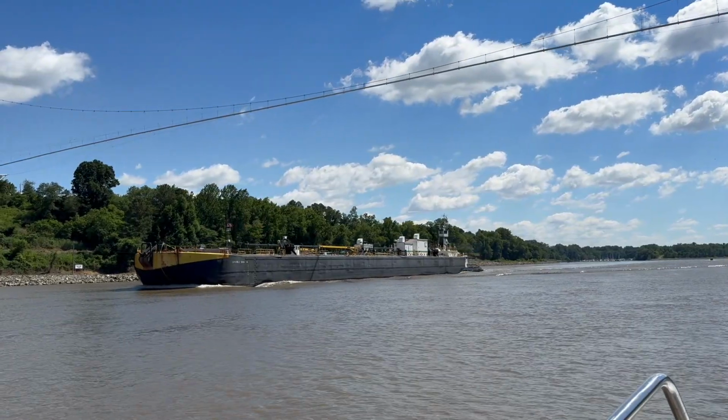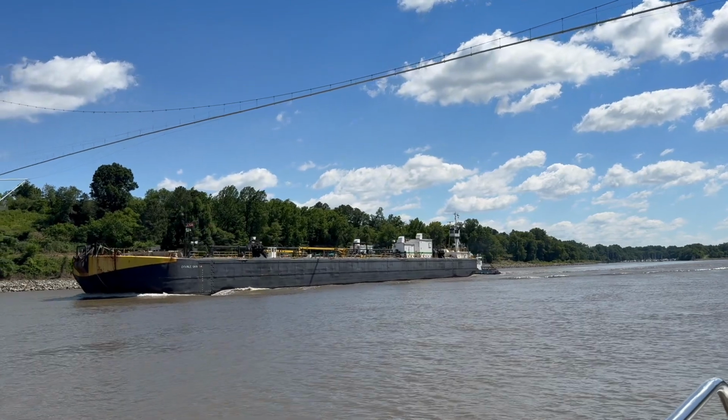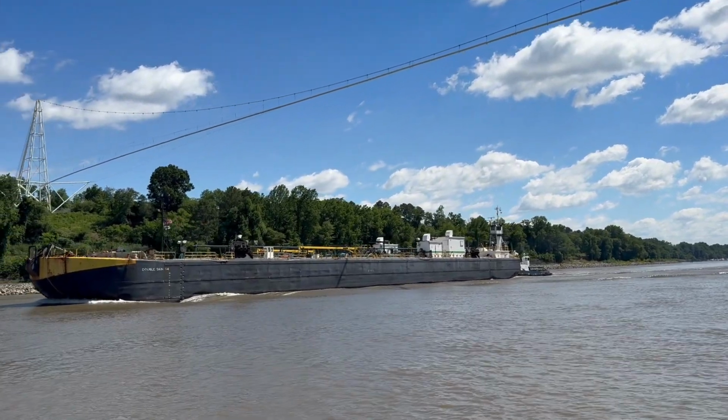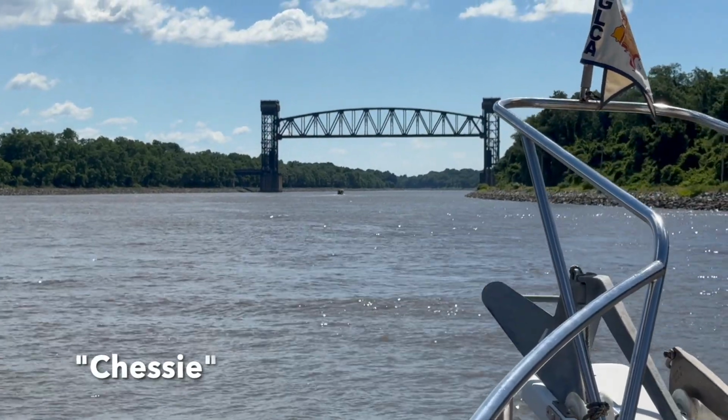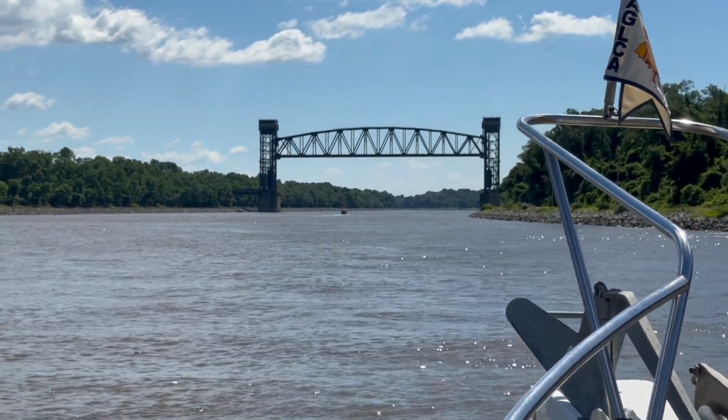Before we completely leave the Chesapeake behind, did you know that the Chesapeake has its own version of the Loch Ness Monster called Chessie? Sightings date back to the 1930s.